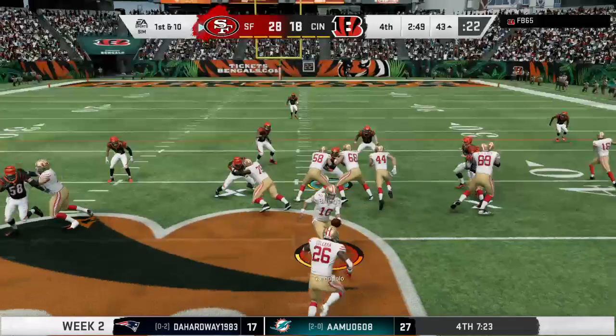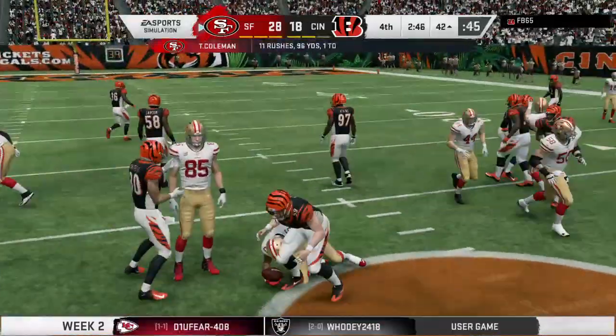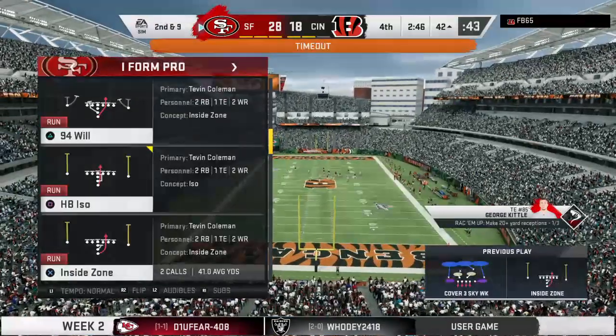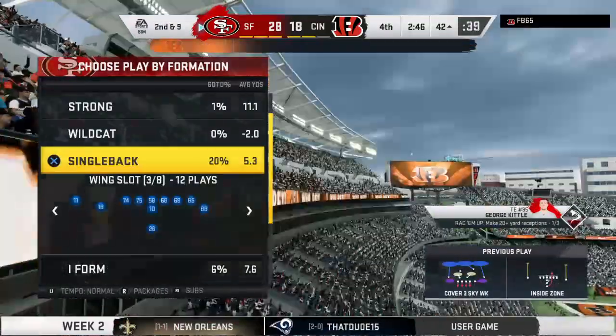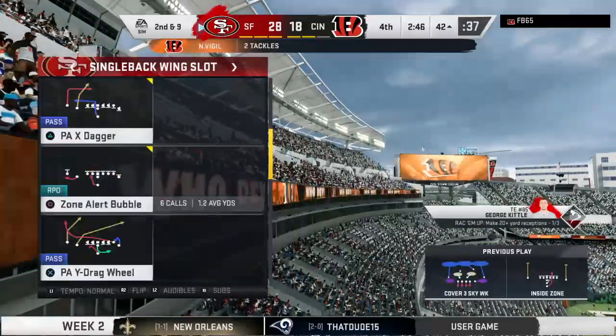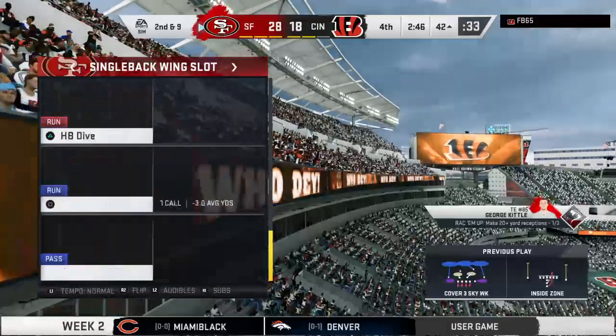On first down, Coleman. It was Nick Vigil there on the stop. Now the Bengals are going to use the first of their timeouts. That'll leave them with 2 remaining. We'll be back after this. 2nd and 9 at the 42-yard line.